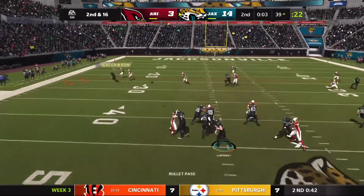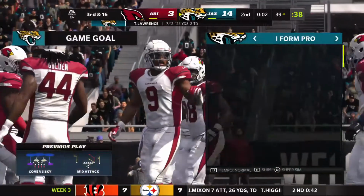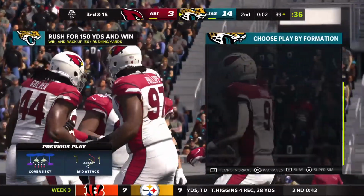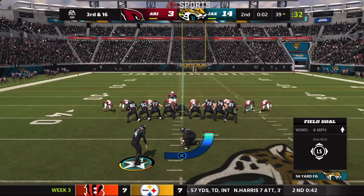Final play of the half. It's Lawrence. And that one going to be off target and incomplete. I think you put just a little bit too much heat on that one. When you throw it to the outside, you do have to be careful because you got to keep it away from the defender. But you also have to give your own guy a chance, too.